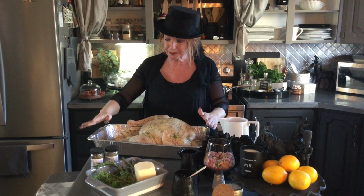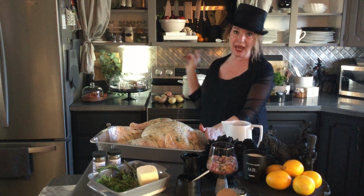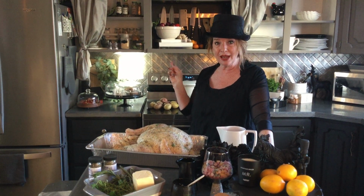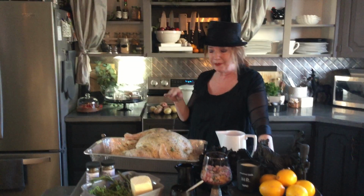It's perfect. Okay, heat your oven up to 410. It's going to go in your oven at 410 for 20 minutes, so set a timer. Then you are going to turn it down to 375 for the rest of the cook.